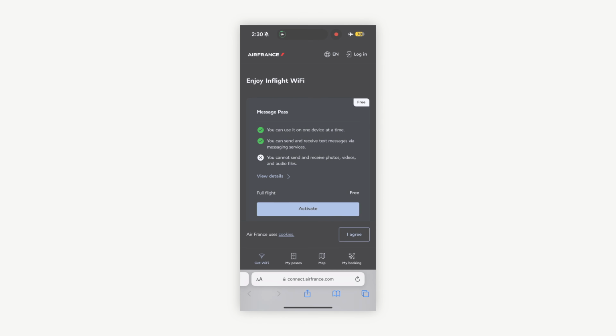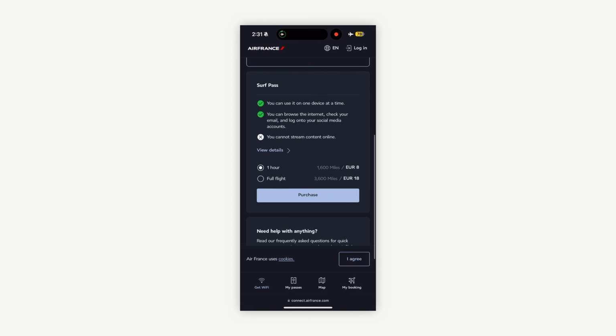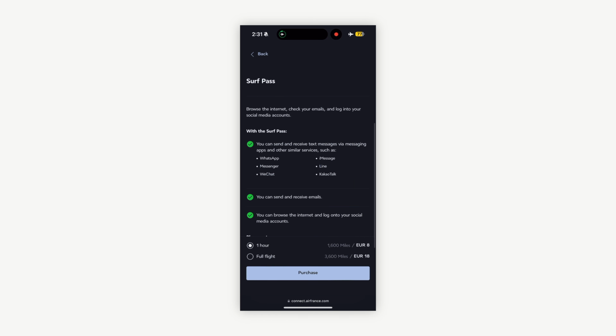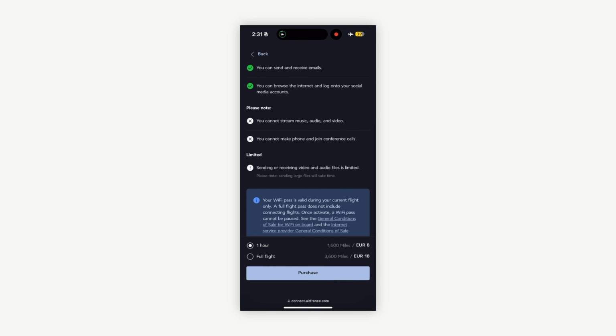Air France does offer in-flight Wi-Fi, but I can't tell you how fast it is because I didn't want to pay 18 euros for the full flight. They also offer free in-flight messaging, but my phone wouldn't connect throughout the flight. So if that's any indication about the Wi-Fi quality, I'd say avoid paying for it unless you absolutely need it.